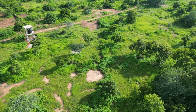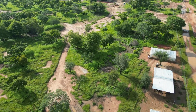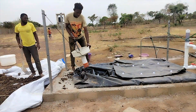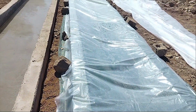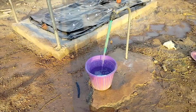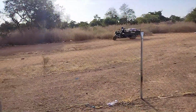Our farm is located in a rural area about 20 kilometers from the capital city, Ouagadougou. There is no running water or electricity to connect the farm to. So we had to find a water source, an electricity supply, and a way to go around and get our materials and ingredients to the farm. In this video, I would like to tell you about our sources of water and electricity and our modes of transportation at the farm.